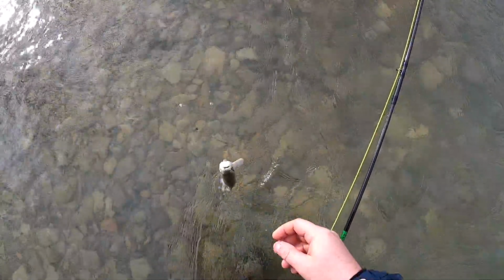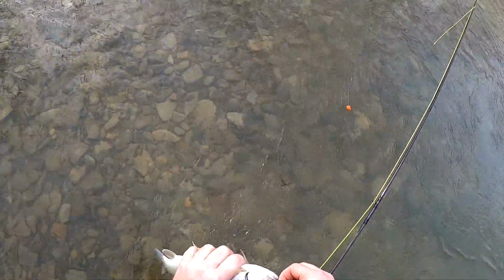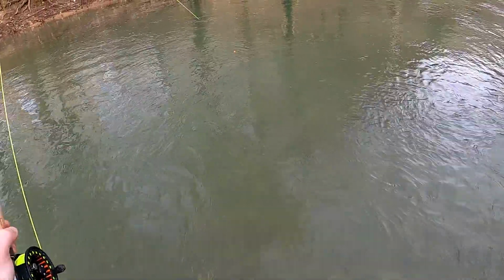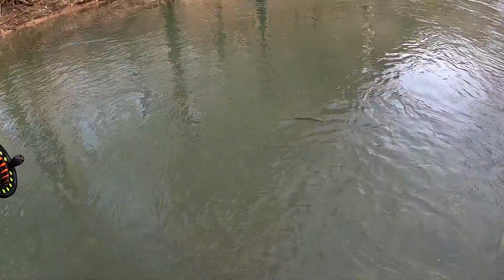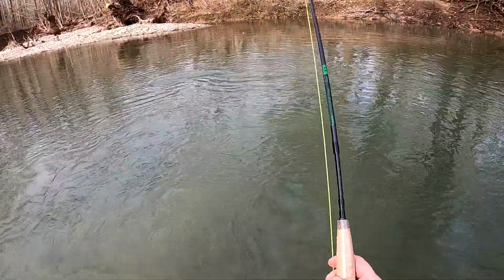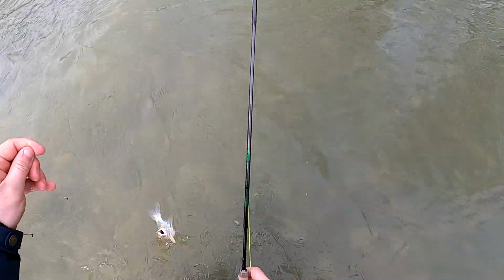Oh, boy, he is not happy. It's a good fish. Not bad at all. And we got another one here, guys. Same spot. Haven't seen him yet. I think he's a little smaller. Yeah, he's not a very big fish. Come on in, fish. A little deeper now.